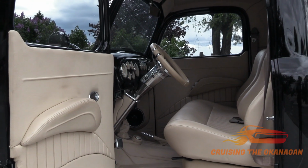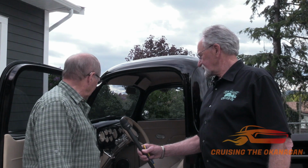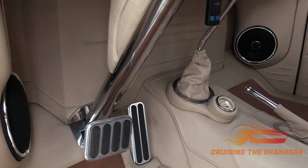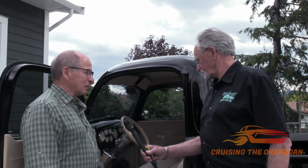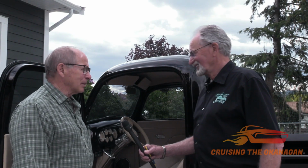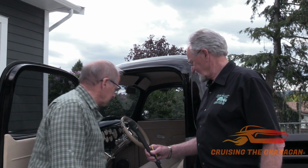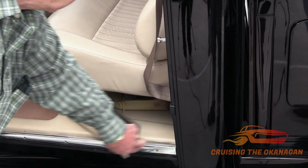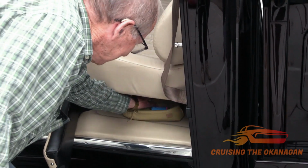The upholstery was all done by Elgin at Capricorn Upholstery in town. And one of the funny things when we were doing that, I said, I want the floor done in leather. And he said to me, you're never going to drive this truck, are you? I said, yeah, I am. And I said, I'm going to need a place for my slippers. So he made me a place for my slippers. Good idea.